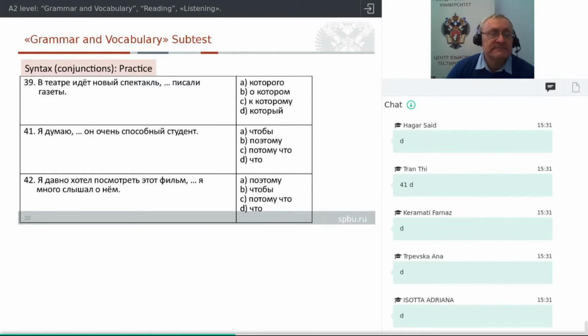41, please. 41 is D. Yes, right. Я думаю, что он очень способный студент. D is correct. And 42. Yeah, let me see. 42. Perfect. It's C. Я давно хотел посмотреть этот фильм, потому что я много слышал о нем.